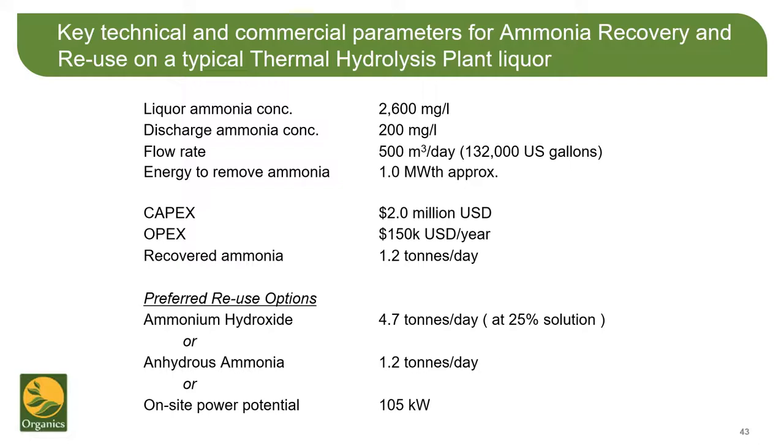It would produce about 5 tons of ammonium hydroxide. Alternatively, it would produce more than a ton of anhydrous ammonia, which would then produce just over 100 kilowatts of on-site power. The discharge ammonia concentration here is at 200 milligrams per liter, but it's worth noting that this can be brought down to less than 100 if needed.